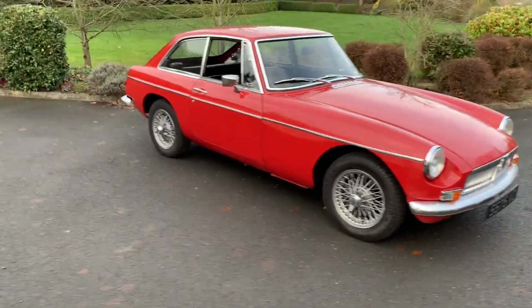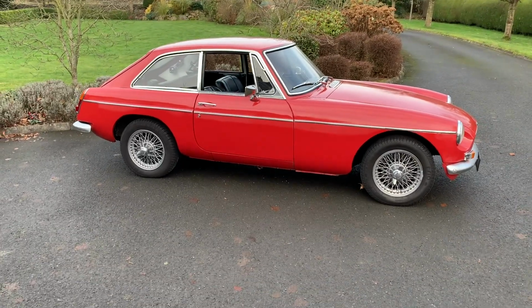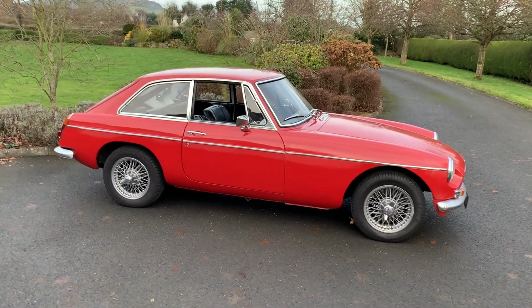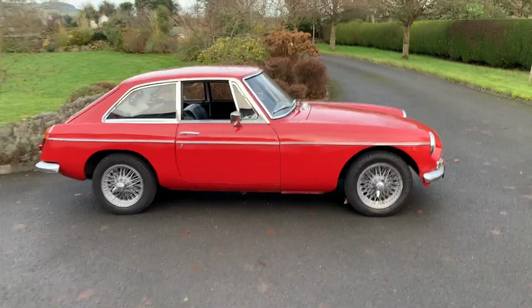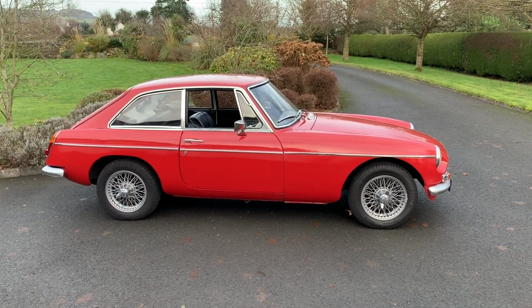Someone has pointed out that it rides quite high at the back, and I know it does. Originally I put this down to the rear springs not having settled, but the springs are now a year old, and I would have thought they would have settled by now, but they haven't, so I might put some little lowering blocks in. I did buy the correct springs, I'm not sure why they haven't settled. It could be that the tires are too low profile, although I would need to look into that.